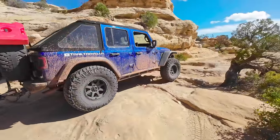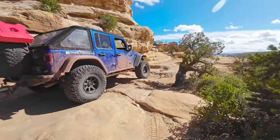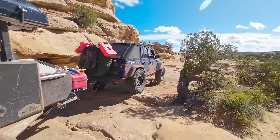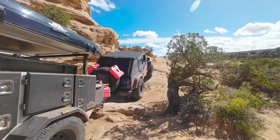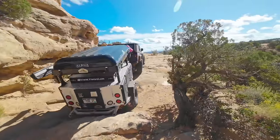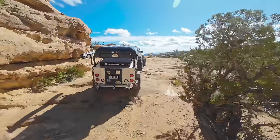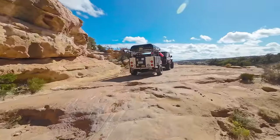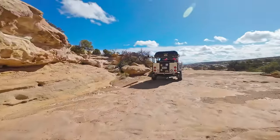And as you can see, as the back end comes up, it actually pulls the hitch up out of the way and out of the danger zone. However, as we go down the next ledge, you might even see a puff of dust come out. That's where the hitch hit the ground and we actually sheared all of the electrical wires going to the trailer.